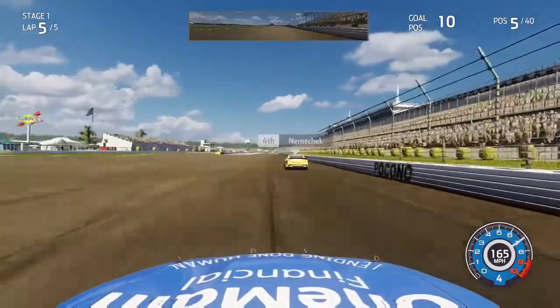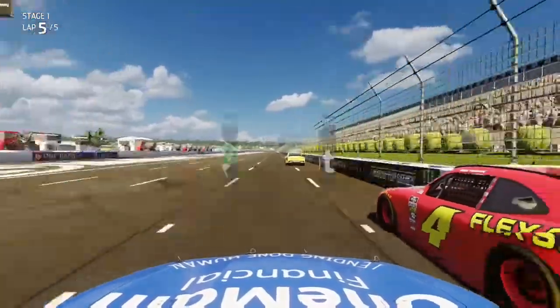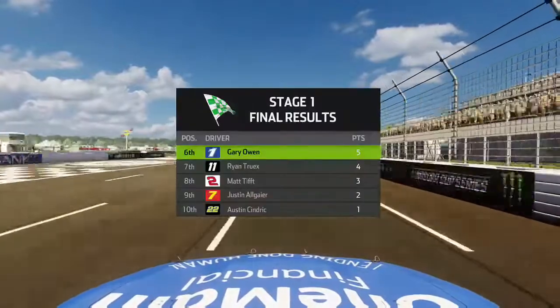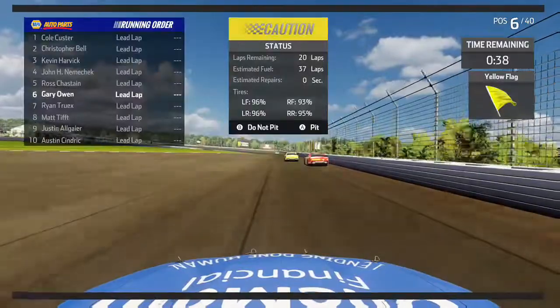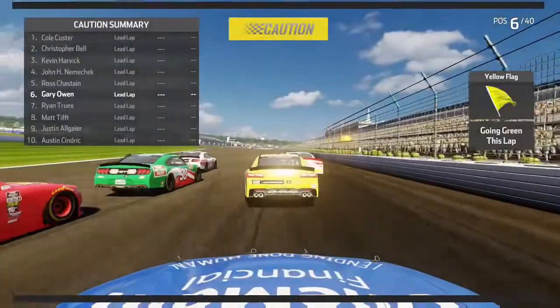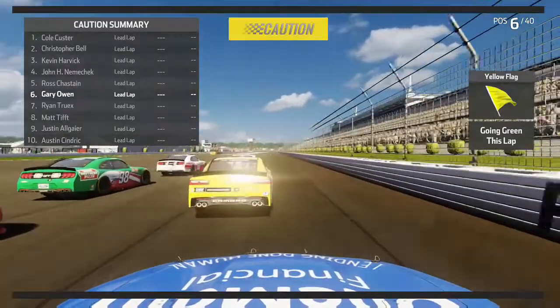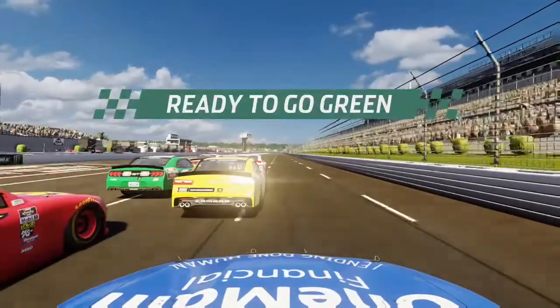Who's going to get the P5 here? It's going to be close, but Ross Chastain is edging me at the line. He gets 5th. We get 6th, which we still get our fair share of stage points. We get 5 points for that finish in the stage. Cole Custer wins the stage, so I'm surprised Christopher Bell didn't. But now Christopher Bell, he's got a lot of playoff points, so he doesn't really need any more. And Cole Custer has an extra one to his name now as we get ready to go green.